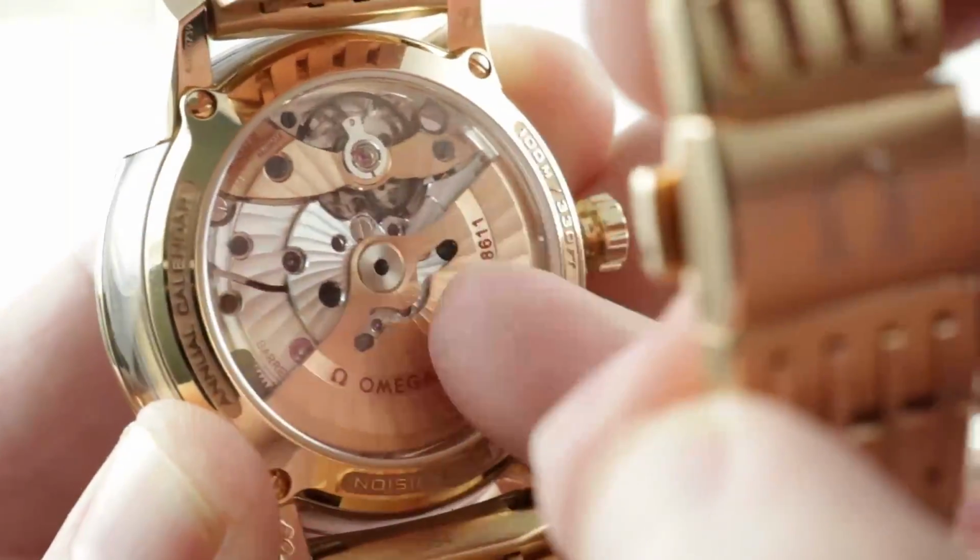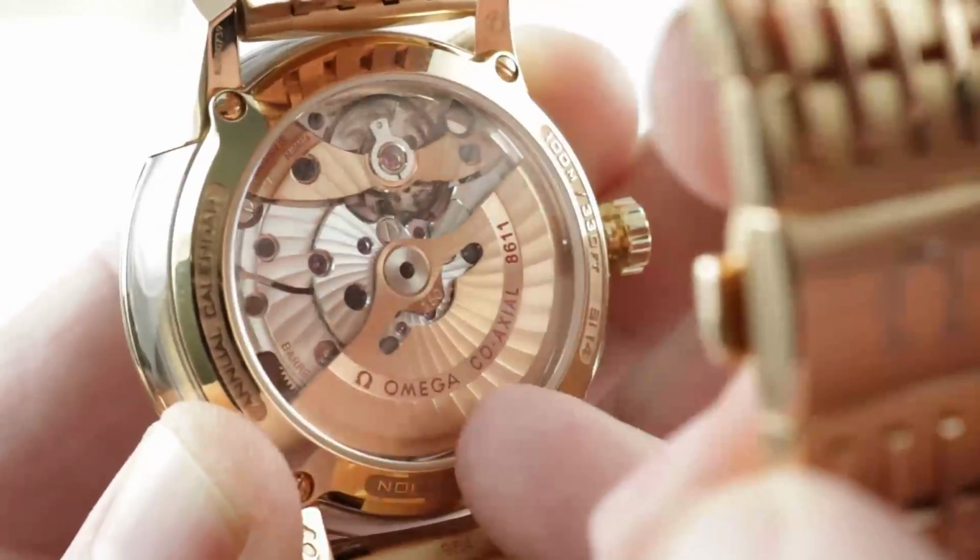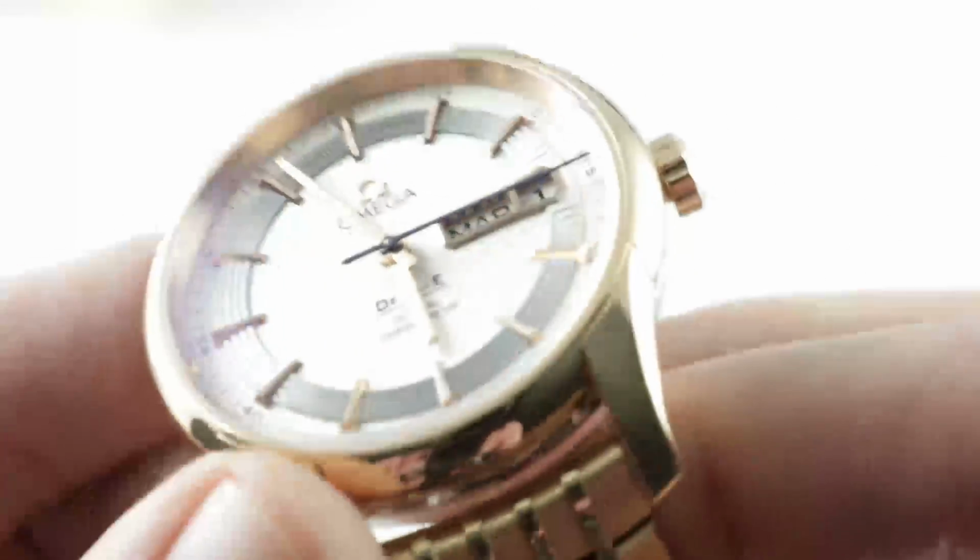The 2008 Hour Vision annual calendar was the first Omega to gain the SI-14 hairspring in the 8500 caliber family, so it was a breakthrough watch in many respects. Now jump into the Patek Philippe.